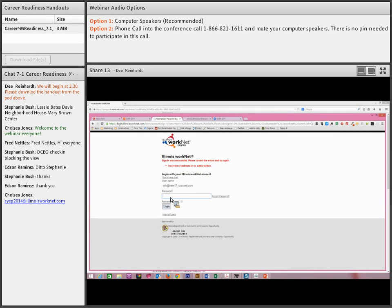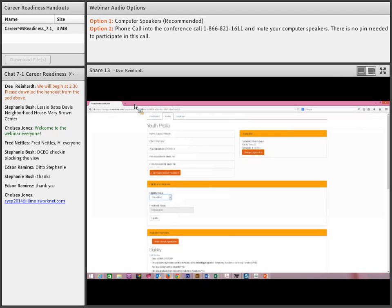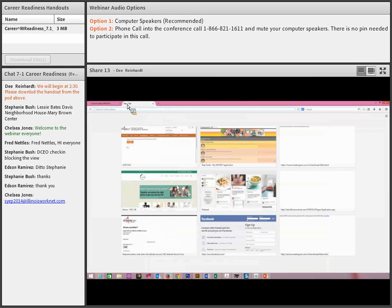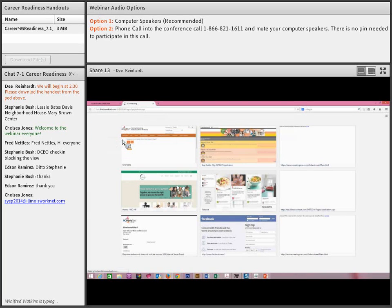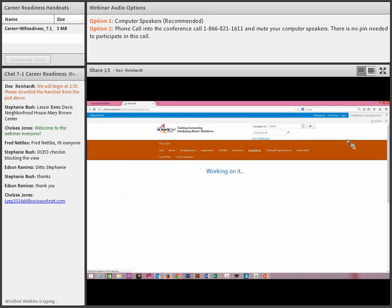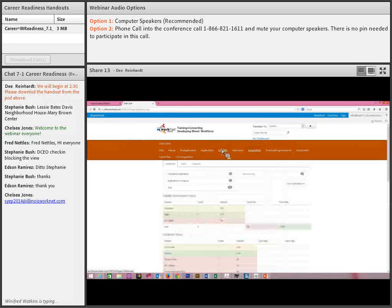This takes you to your dashboard. Here we go. So your dashboard lets you access all of the information for the youth.